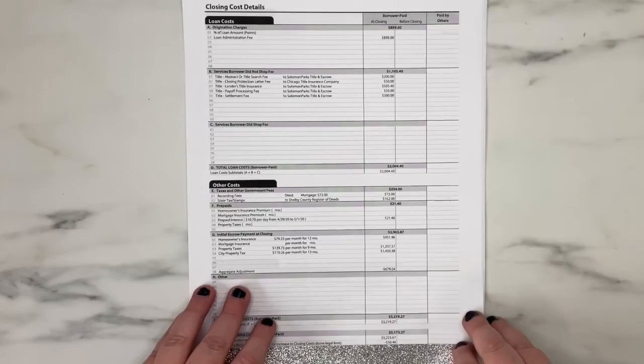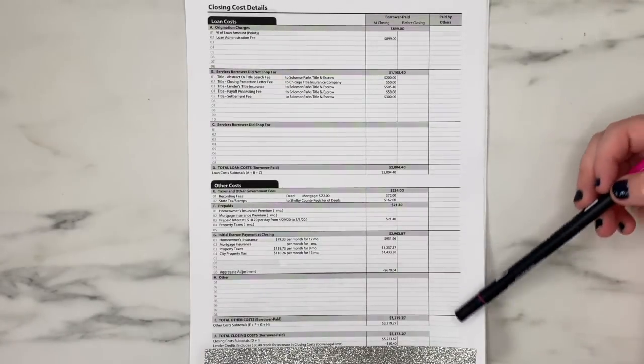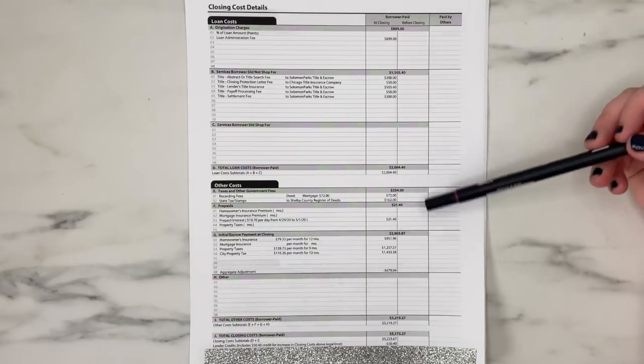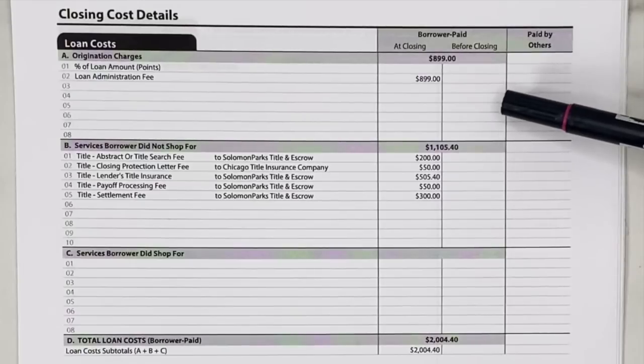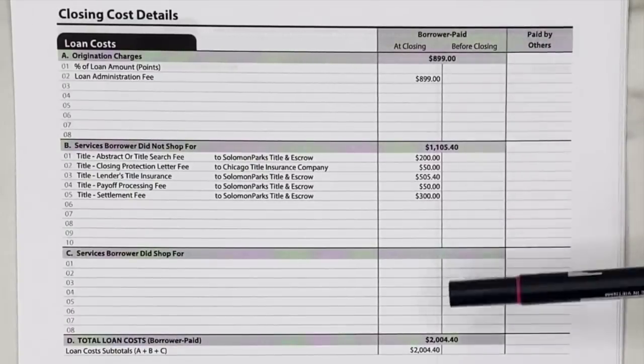past expenses. So let's look at the actual closing costs of this new loan. Basically, we paid them all because we were just refinancing. We weren't selling or buying from a seller. And the loan amount, we did not have any points. We did not pay points to lower the interest rate.